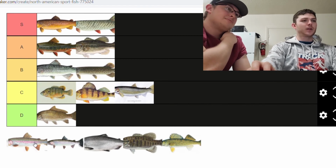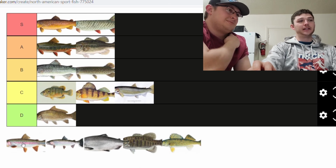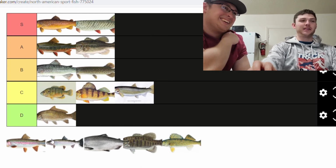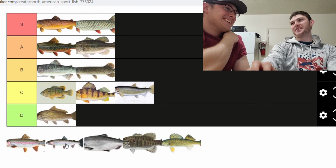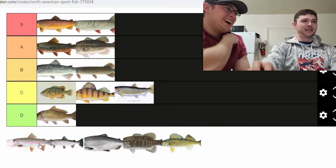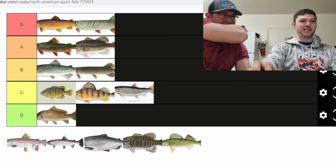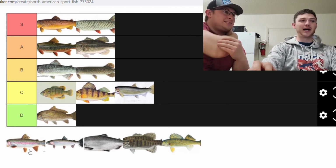Yeah. So I have separated here: we have rainbow trout and steelhead, and so I separated them. Technically, they're the same species, but I separate them because there's a big difference between the two. So let's do rainbow trout first. I'd have to say A. A or B. My heart says B.